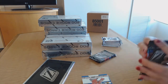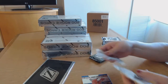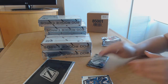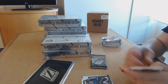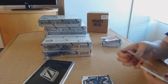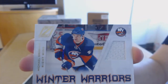LaBase. Taylor Hall Z team for the Edmonton Oilers. Stefan Della Rovere insert for the St. Louis Blues. LaBase. We've got a Winter Warriors jersey for the New York Islanders, Michael Grabner.